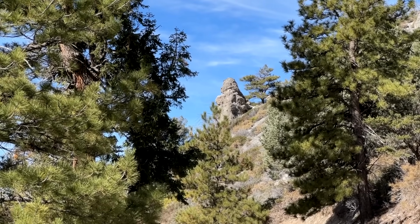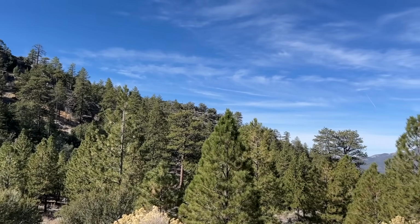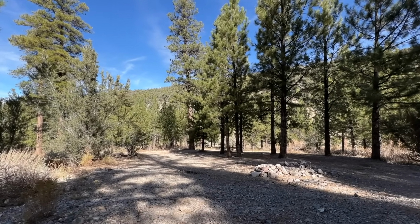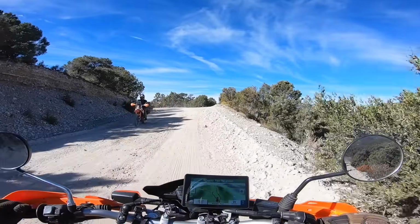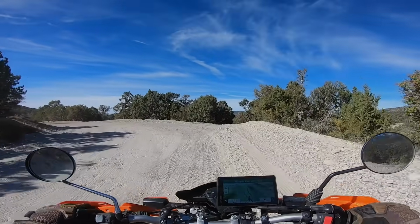We actually did find a couple nice little camp spots. We went ahead and took a break at one of them and contemplated, oh, we could probably get our vans up this way and camp out up here. But it's a pretty long stretch of gravel road, and we just decided we're happy camped where we are. But it was nice to ride up on the bikes.